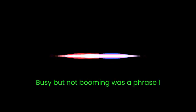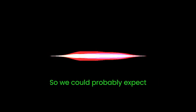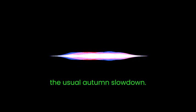And seasonality. It's definitely back to playing a more normal role. We saw a slow winter. The spring uptick was kind of muted, "busy, but not booming" was a phrase I saw used to describe spring 2025. So we could probably expect a summer plateau or cool down, then the usual autumn slowdown.